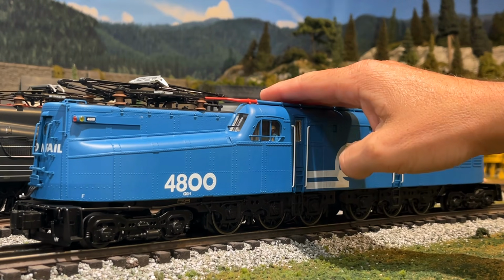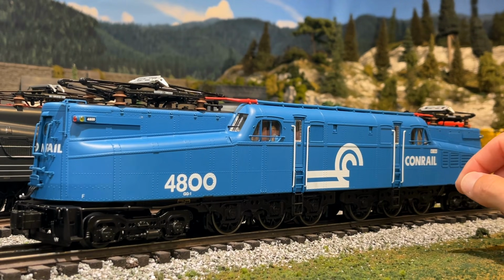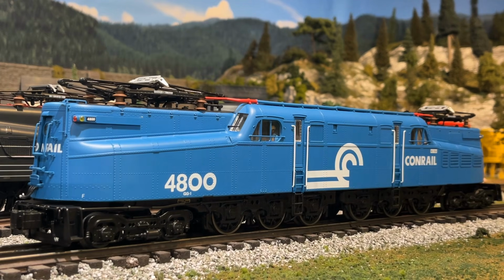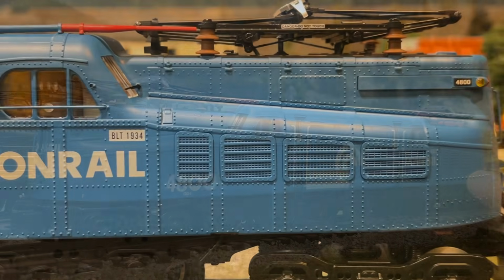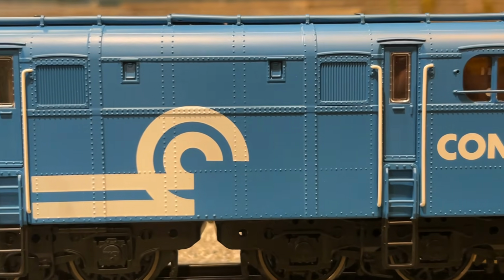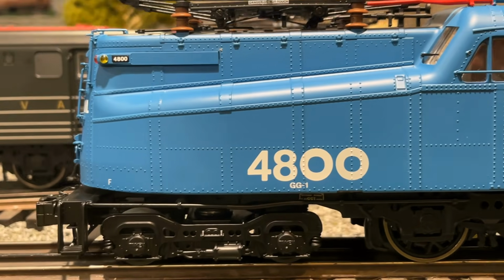You do have the controls underneath this top hatch, which is where your steam generator smoke comes from. Down below, you've got two separate sets of drivers and dual motors. These things should be able to pull a significant amount of passenger cars, unlike their predecessors in the previous run that had a lot of gearbox issues. This one's cool because it's got that builder's plate there above Conrail, and again, I think they did a really nice job with the blue paint on this locomotive.